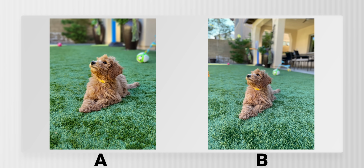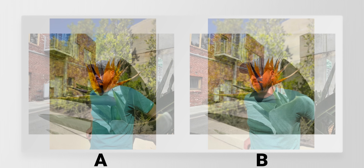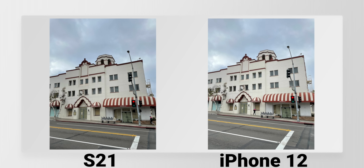Portrait mode is also bananas fantastic on both devices. Skin tone, we can see a little bit of difference between the two. Might be the only giveaway as to which phone took which shot. So just leave in the comments which one you think is first before you keep watching the video. But the S21 was A and the iPhone 12 was B.